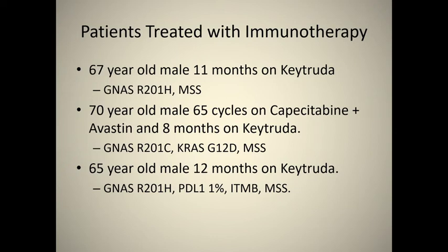This gentleman, this last one, actually had a little hepatitis associated with it, but that settled down, and now we're putting him back on it. So maybe this GNAS mutation might have something to do with it. Maybe that's the only thing I can find in common with them, because the rest of their signature said that immunotherapy shouldn't work.